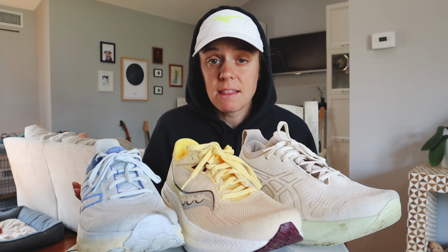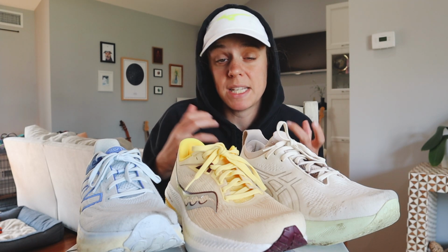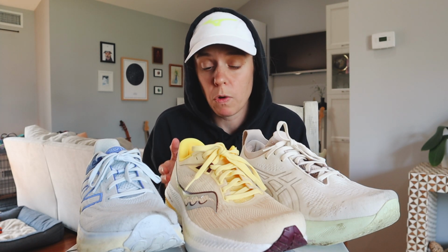It has more energy, I'd say, than your traditional EVA based foams like the 1080 V13 has and the Nimbus 25 has. So if you're looking for a shoe that has plenty of cushioning, but you don't necessarily want to feel all that give that the EVA foams have, then the Triumph 21 is right up your alley.